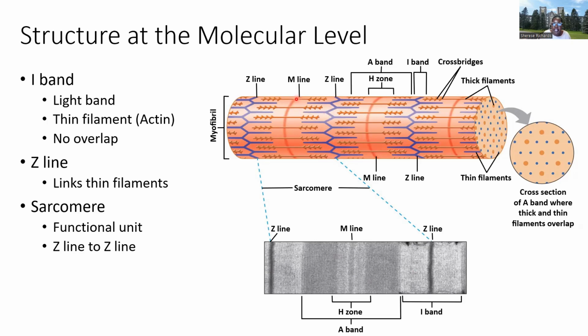Notice in the center we have the M line, which is the area of attachment for the thick filaments, which are in orange here, right? Again, a much thicker protein along the center. And then the arms of the myosin or thick filaments stick out and then overlap with the arms of the actin or thin filaments. So this entire area here on this side and on this side is the A band. It's the area where myosin, which is thick, and actin, which is thin, both those filaments actually overlap.